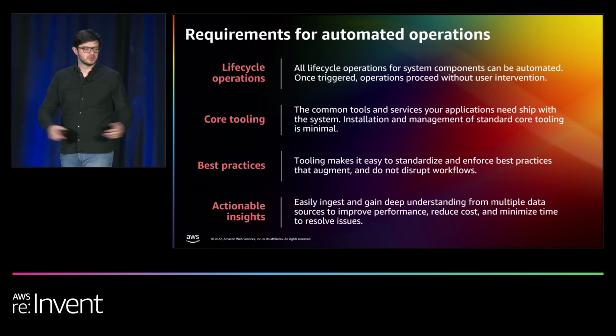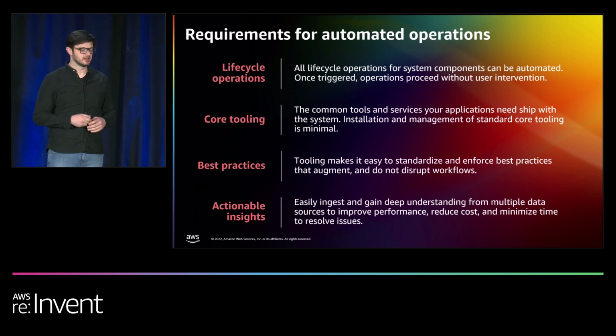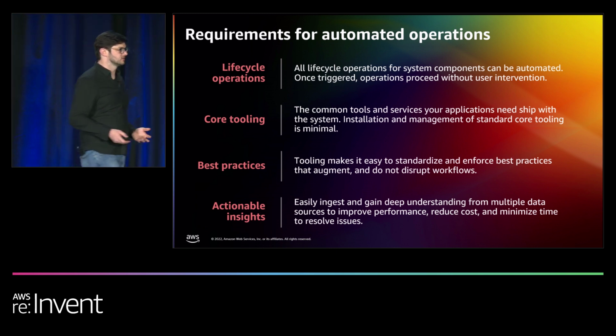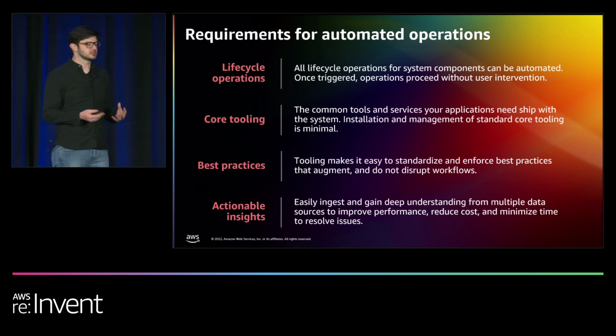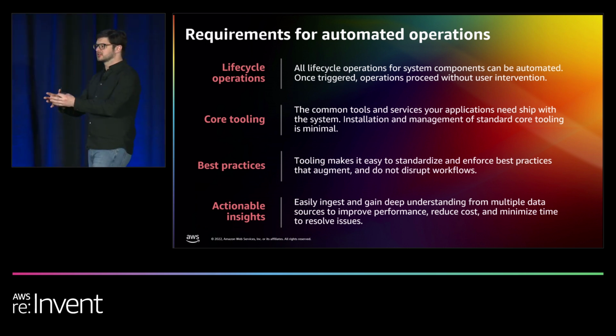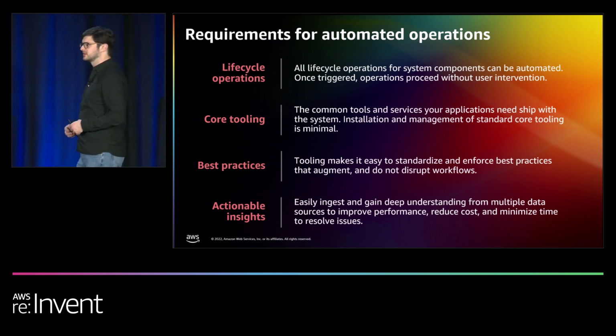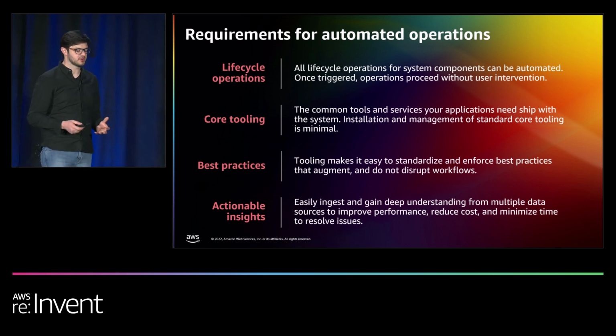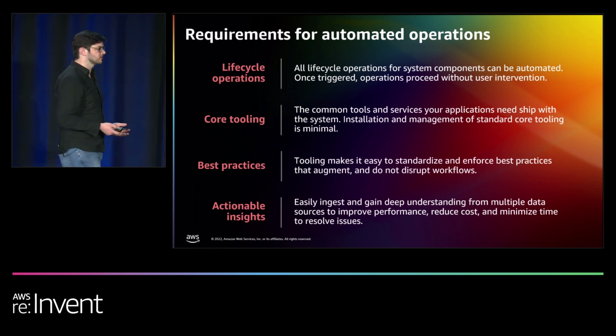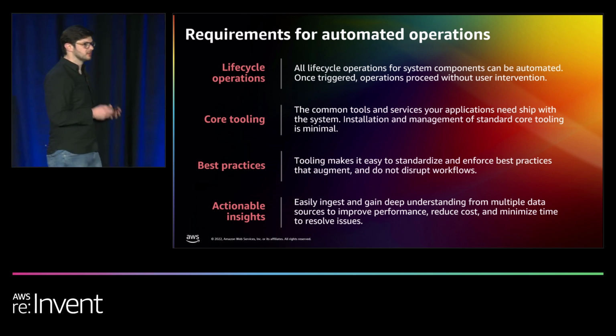So automated operations, what do we need to do with automated operations? Well, you need lifecycle operations that can be automated and that you can trigger and they can proceed without user intervention. So taking people out of the loop. You need common tools and things that ship with the system. Every time you have to provision a system and then put a bunch of stuff into it before you can use it, that takes a lot of time. It slows down the deployment time. It makes it more complicated to manage the system. And you want to be able to easily standardize and enforce best practices with those tools so that you don't disrupt workflows, but you make sure that things are running in a way that's expected, running in a way that's normal, and if there's an issue, that you can solve that issue really easily across multiple environments where you're running.